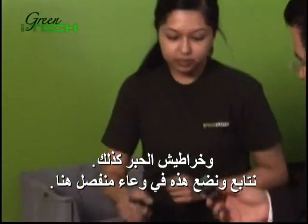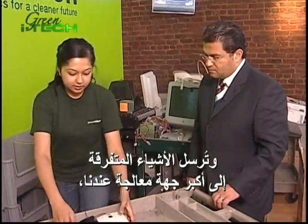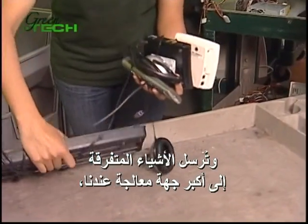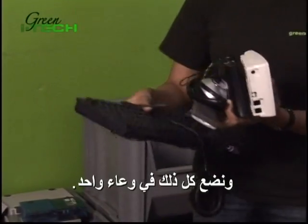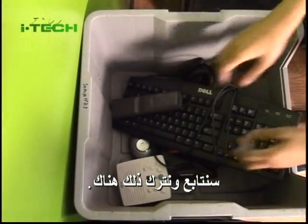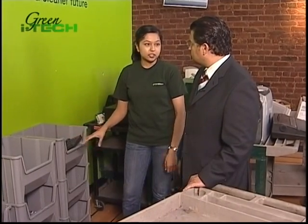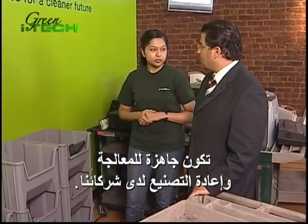The ink cartridges as well. We'll go ahead and put this in a separate bin here. And some of the miscellaneous items will go to the larger processor we have, which will pretty much encompass most of our electronics for recycling. So we'll keep that together in one bin. So go ahead and leave that there. This way it helps for processing, and once it leaves Green Citizen, it's already ready for processing and recycling at our partner recyclers.